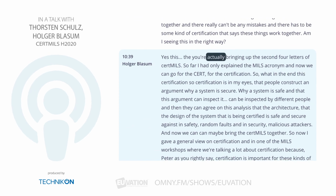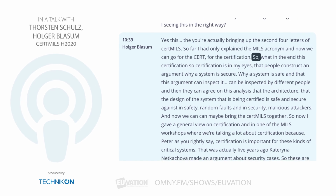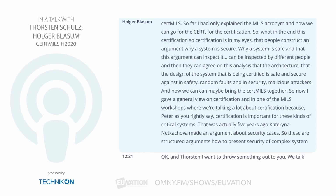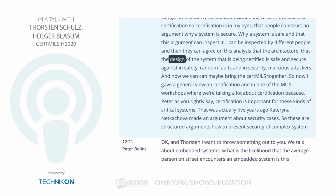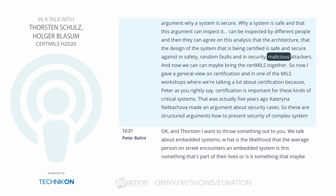Yes, you're actually bringing up the second four letters of certMILS. So far, I had only explained the MILS acronym, and now we can go for the cert, for the certification. So what in the end is certification? Certification is, in my eyes, that people construct an argument why a system is secure, why a system is safe, and that this argument can be inspected by different people, and then they can agree on this analysis that the architecture, the design of the system that is being certified is safe and secure against, in safety, random faults, and in security, malicious attackers.